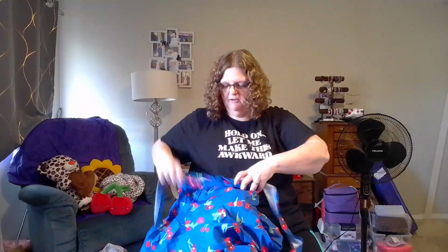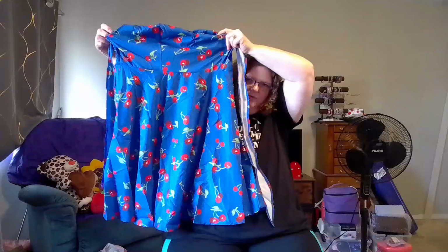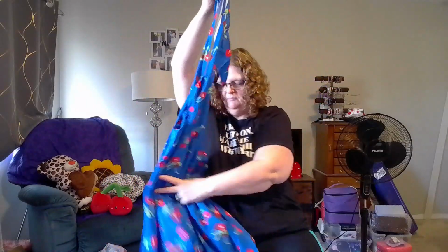First, I have a blue dress with cherries on it. It's the halter top style. It's a polyester elastane blend, the woven fabric. And I usually put them back in the bag till I try them on and make sure they fit. Last is this blue and red, or blue and cherry dress.